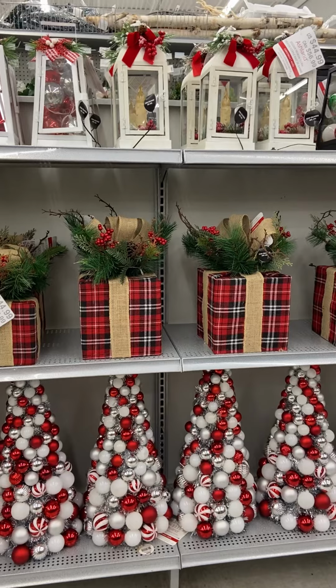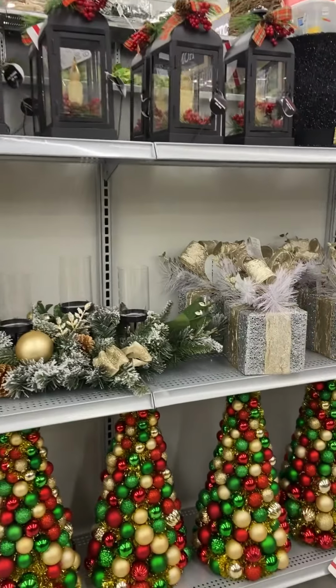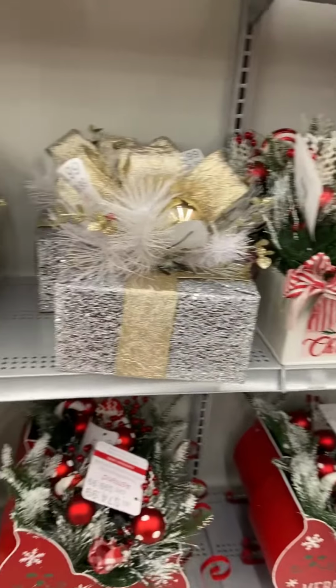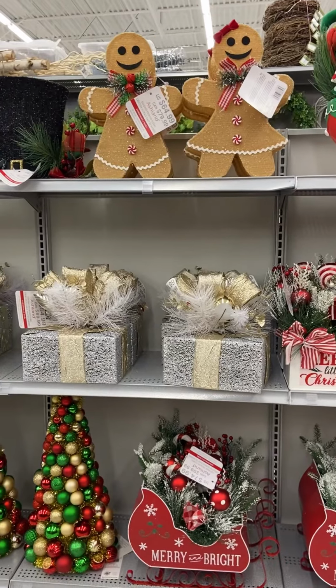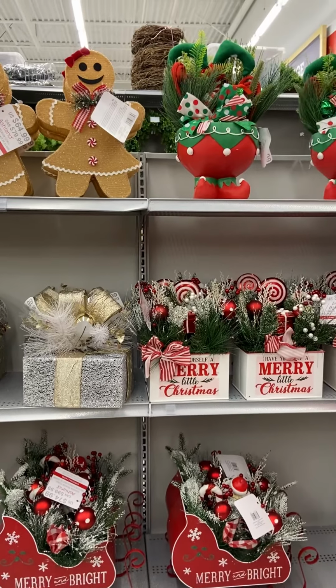This peppermint tree, beautiful. But could you believe that it is $100? They need to rethink their pricing. You know, Ross is gaining. I mean, it is turning into Little Michaels. Just saying. Ah, Gingy. Oh, isn't he adorable? They're just gorgeous.